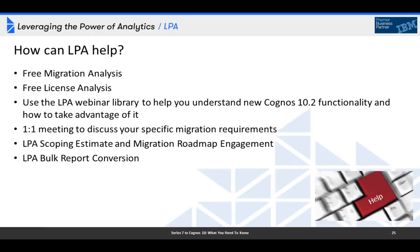And that's an important point, John. As you do this thoughtful move of applications to Cognos 10, your Cognos Series 7 will still be up for the applications that have not moved. So, having in the back of your head that you will have a point in time where you are running both is an important consideration.